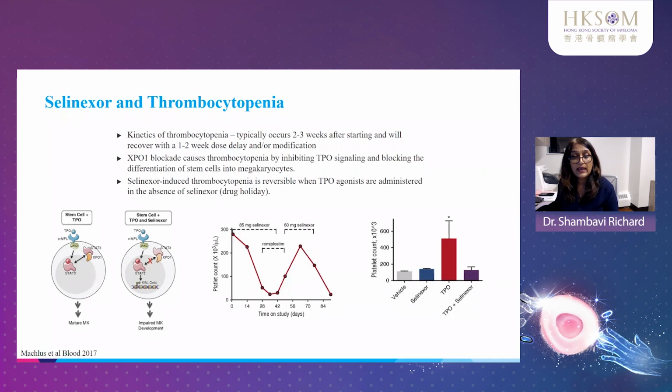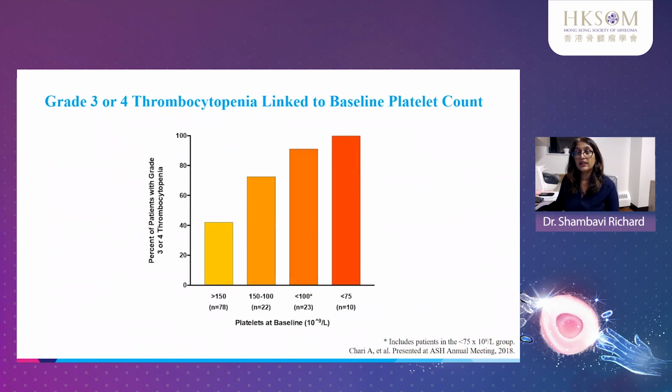This is informative in how we handle the thrombocytopenia. This was shown by Ajay Chari et al., that if the patient has a lower baseline platelet count, they have a higher risk of developing grade 3 or 4 thrombocytopenia. So you can see from this graph that patients who started off with a baseline platelet count of less than 75,000, almost 100% of them developed grade 3 or 4 thrombocytopenia.